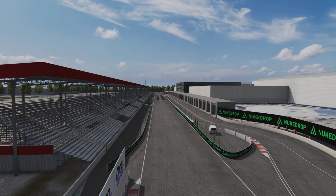Everyone, my name is Daniel, I'm just a casual racer, and today I'm going to be doing a little bit more of a nerdy video to follow up from the previous video where I just did a quick race to highlight this new 2026 Madrid Street Circuit, right?